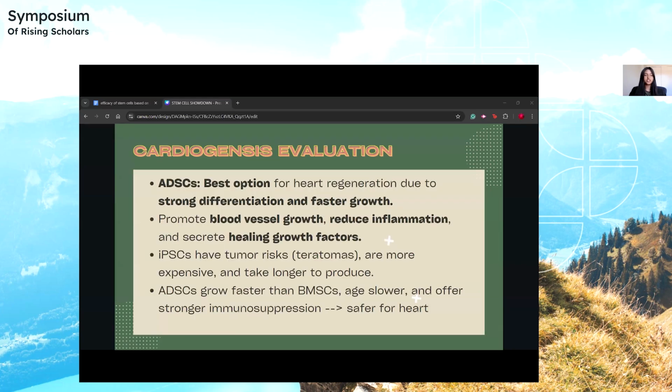Overall, for cardiogenesis, I determined adipose-derived stem cells to be the best option for heart regeneration due to their strong differentiation and faster growth, as well as their promotion of blood vessel growth, reduced inflammation, and secretion of healing growth factors. While iPSCs do have a lot of potential in cardiogenesis, they do have a big tumor risk, especially for teratomas, because they are pluripotent cells. They can differentiate into more types of cells, which can lead to tumors. Additionally, the entire process for iPSCs is much more complex. Additionally, ADSCs grow faster than BMSCs, age slower, and offer more immunosuppression, which is safer for the heart to make sure that the immune system doesn't attack the heart.